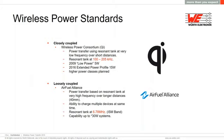Currently, the Wireless Power Consortium is looking forward to a high power standard, because nowadays they only count with a power profile of up to 15 watts.